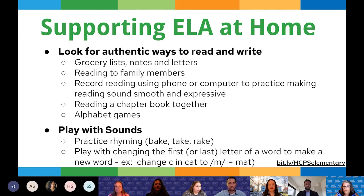Record themselves reading using a phone or a computer so that students can hear how they sound. That helps them work on things like phrasing and expression when they read. It also helps with all those fluency aspects so that their reading becomes smooth and automatic. Reading a chapter book together at home so that you can talk about it as a family or as a group is another way to really bring literacy to a different level.